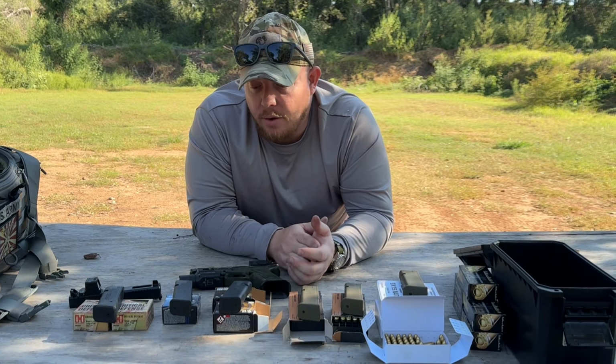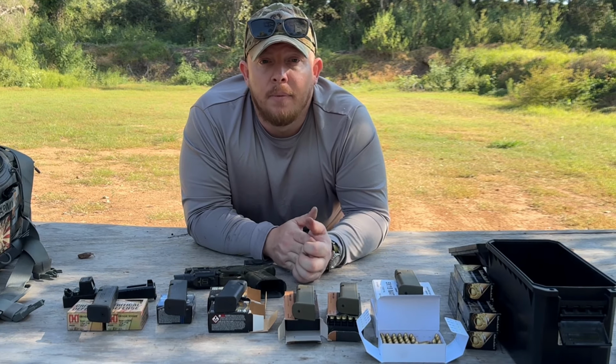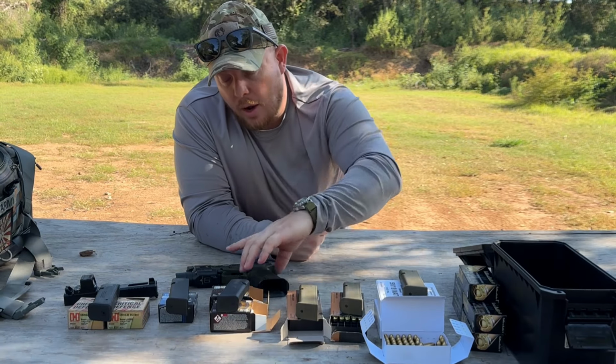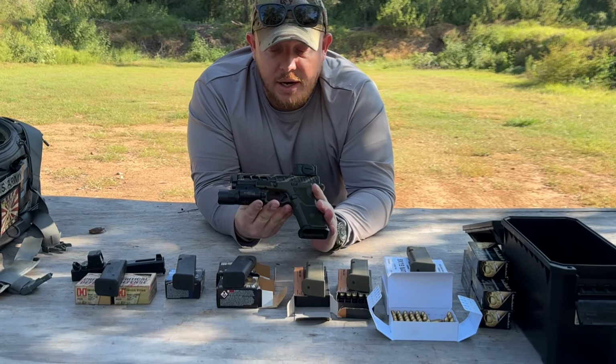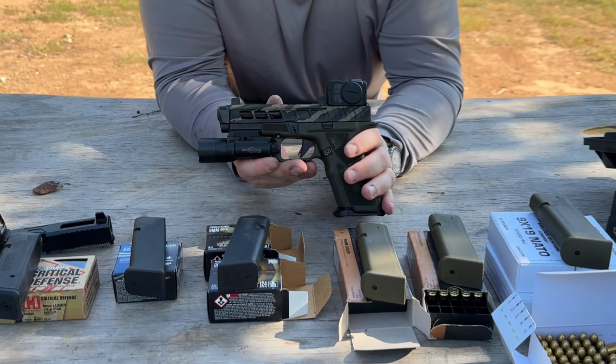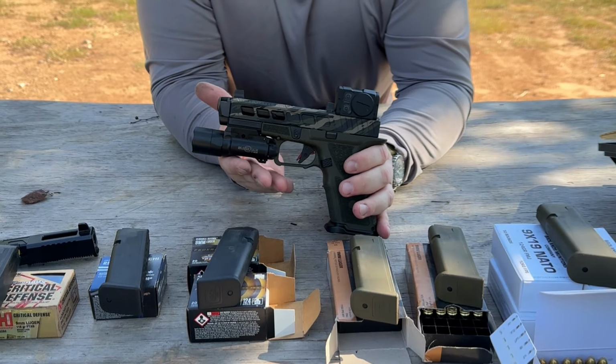So I'm here to find out if $370 is worth your time and money to put into your Glocks. Now, I am shooting a Zev OZ9C. This has a Zafiri Precision slide on it. I'm gonna see if there's any malfunctions today with this.